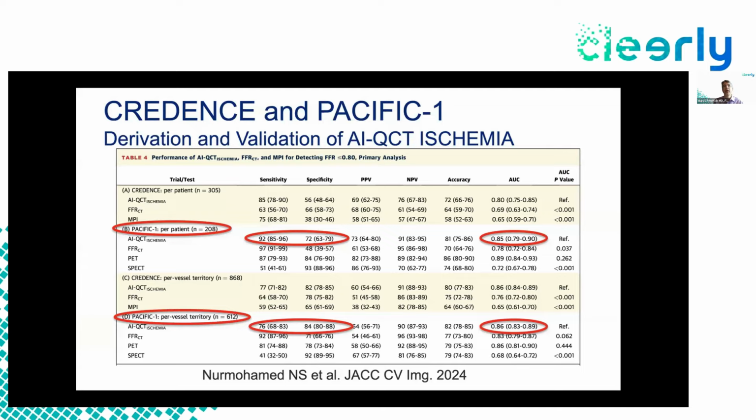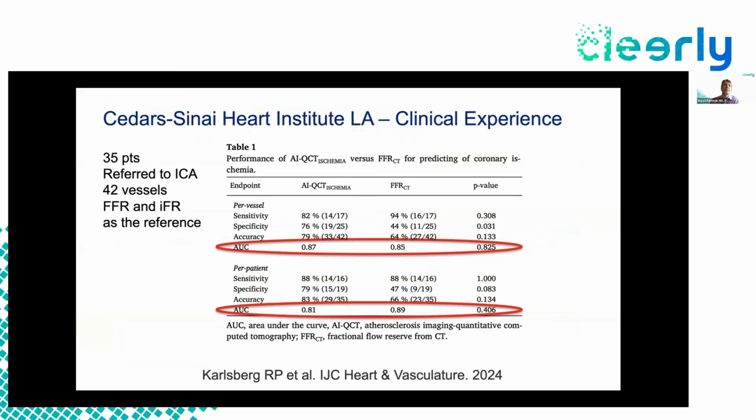results. These analyses were taken to clinical practice, and we have now reported data from 2 different data sets. From Cedars-Sinai Heart Institute, where they studied 35 patients, all of them, again, referred to invasive coronary angiography, and they had 42 vessels with FFR or iFR as the reference. You can see that both per vessel and per patient analysis come with very similar AUC values, confirming very similar values, and as compared to FFR-CT, similar results as well. So in this data set, FFR-CT and the QCT-based ischemia algorithm had similar AUC values.